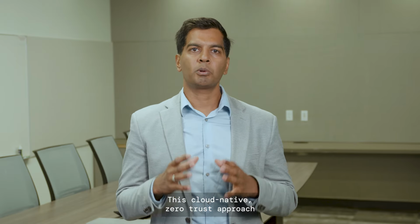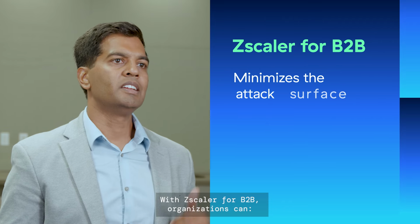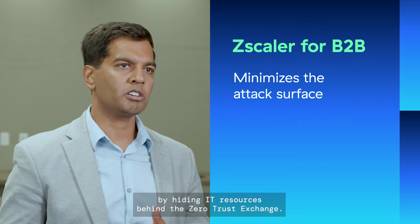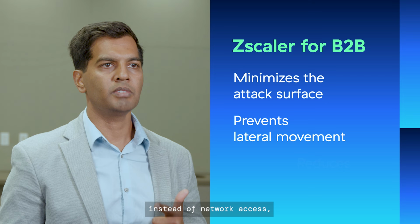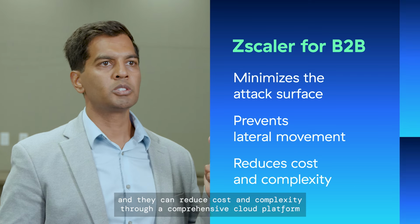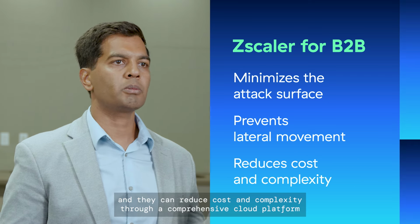With Zscaler for B2B, organizations can minimize the attack surface by hiding IT resources behind the Zero Trust Exchange. They can prevent lateral movement by granting direct-to-app access instead of network access. And they can reduce cost and complexity through a comprehensive cloud platform that eliminates network-based architectures and point product appliances.